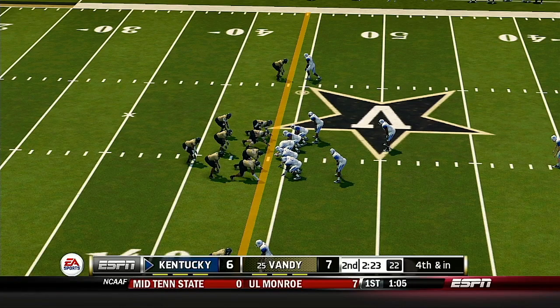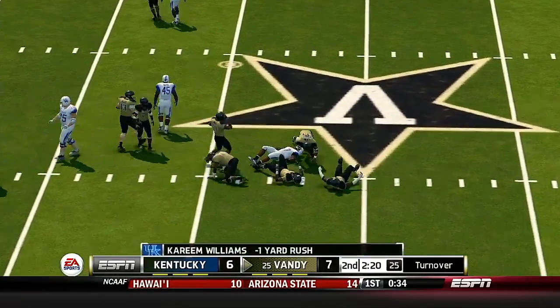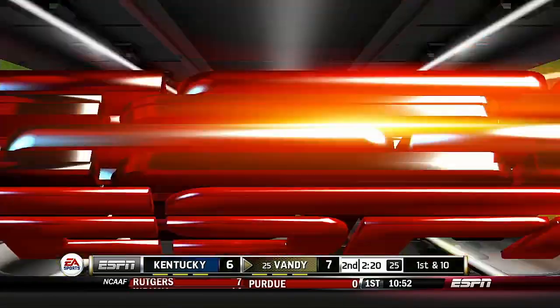Mason is the punter. And here's the, wait a minute, the upback's got it. He's taken down at the 45. Football will change hands as they fail to convert on fourth down.